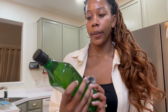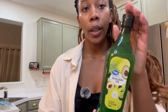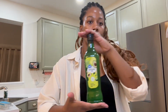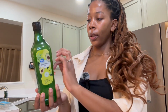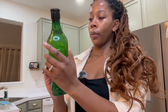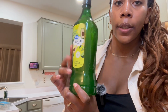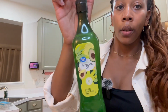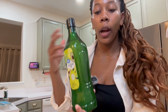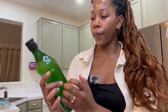Avocado oil is so expensive. I can't remember exactly how much this was. I want to say it was like $12. It's a pretty big bottle, you can see that, but it's still just so expensive no matter where you buy it from, really. We usually get it from Aldi, but we had done the Walmart trip first, and so we just ended up getting it from Walmart. But we prefer avocado oil over olive oil just for the health benefits of cooking with avocado oil over olive oil.